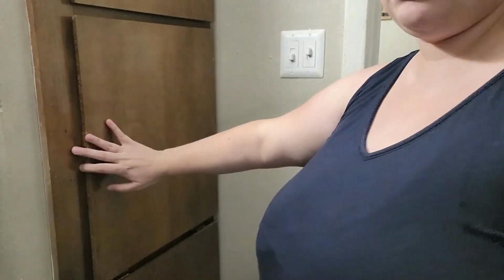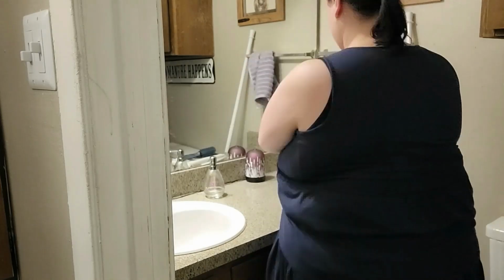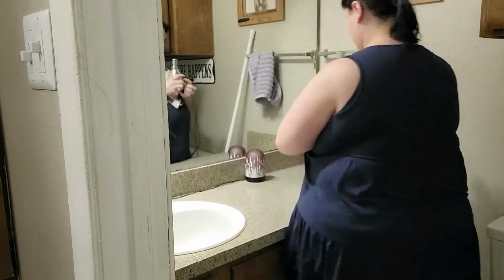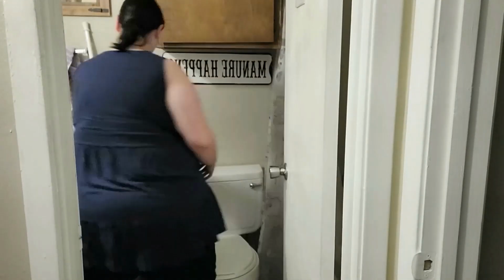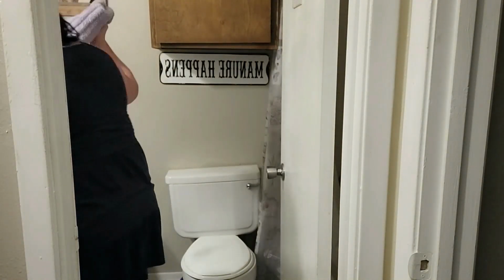So let me tell you a little bit about why my bathroom already looks partially empty. I recently bought a humidifier, and when I first tried it out, I emptied a lot of stuff out of the bathroom, mainly from the counter space, and brought it into the living room, as you can see in the before pictures. I did leave a couple things in the bathroom.